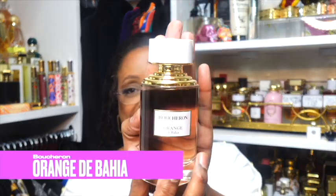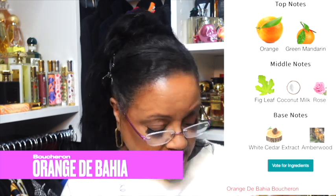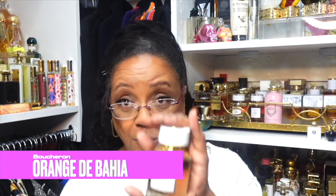Last one, Orange de Bahia. And I believe this is Bahia, Brazil. This is more like fresh squeezed orange juice. I feel like Anita Bryant should be singing and serving me Florida orange juice. Yeah, this would be a no for me, just because there is no orange blossom. It is orange. So this is a no.